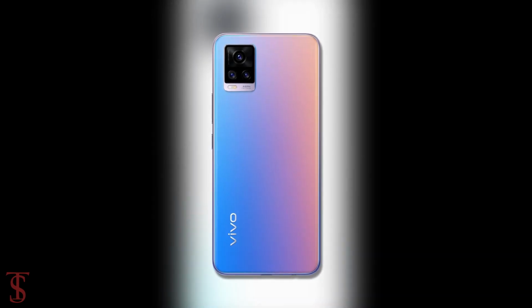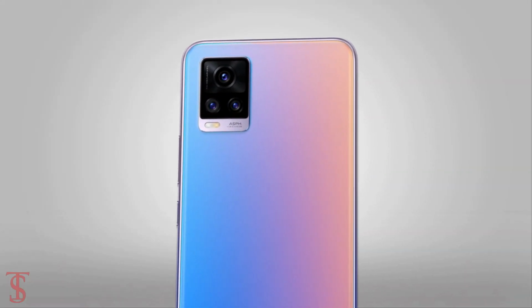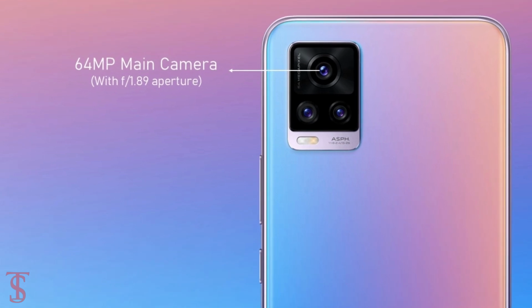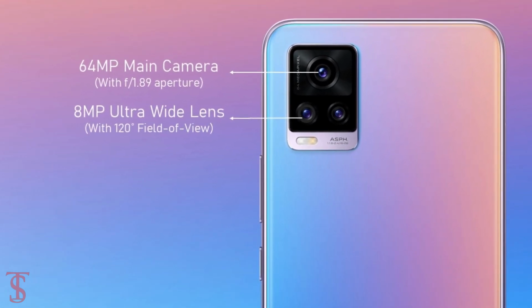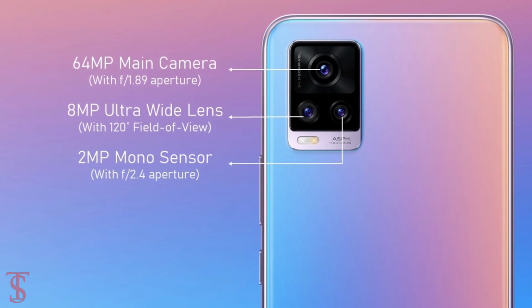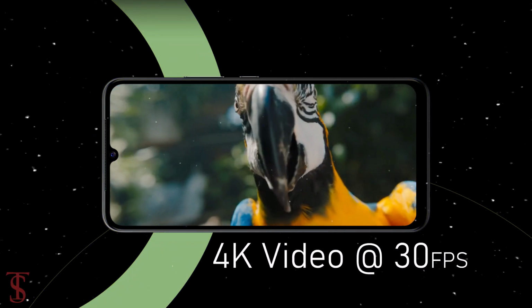The rear panel of the phone features a triple camera setup in a squarish module at the top left corner that includes a 64 megapixel main camera with f1.89 aperture plus an 8 megapixel ultra wide angle lens with 120-degree field of view and a 2 megapixel mono sensor with f2.4 aperture. Both the front and rear cameras of the phone are capable of shooting 4K videos at 30 frames per second.